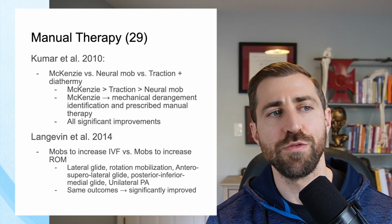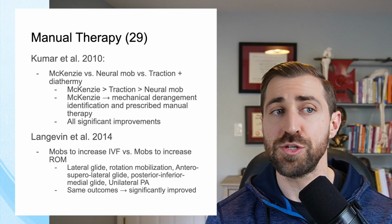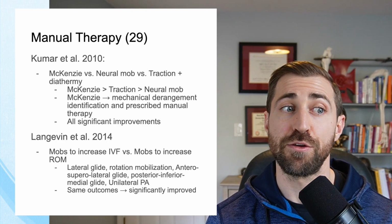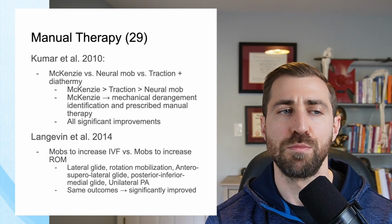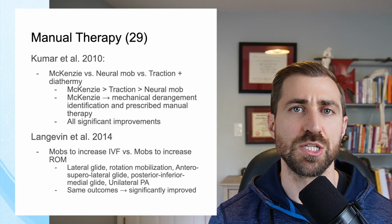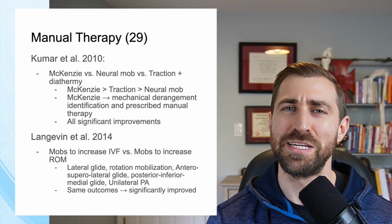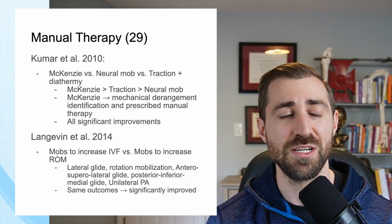Kumar et al. in 2010 was looking at McKenzie versus neural mobilizations versus traction and diathermy. And what they found is that McKenzie had the best outcomes, followed by traction, followed by neural mobilizations. And again, kind of sad because it seems like these neural techniques that I like to use are maybe not as powerful as some of the other manual therapy techniques, right?